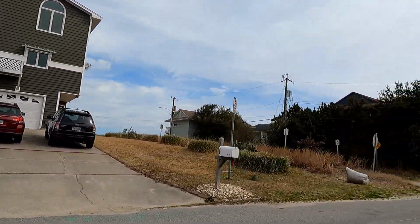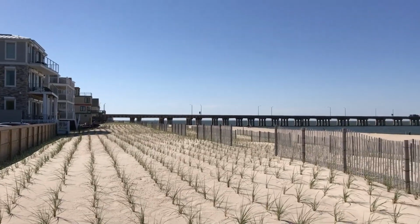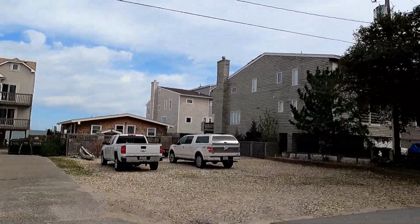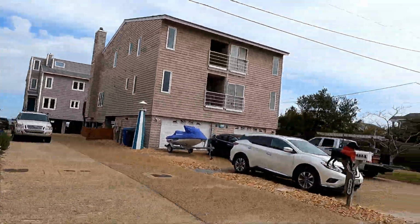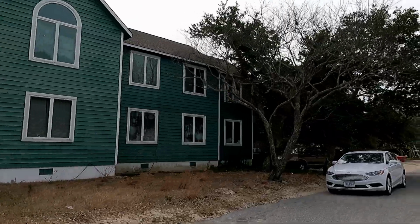On the beach, you get some real nice oceanfront and waterfront property, like those nice big oceanfront properties close to like $1 million in that range. But if you go just off the beach, you'll see some real narrow streets and some real small bungalows as low as like 1,000, 1,500 square feet, going up to 2,000, 3,000 square feet. And it has attached and detached houses.